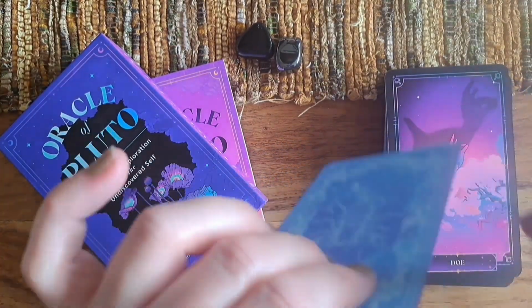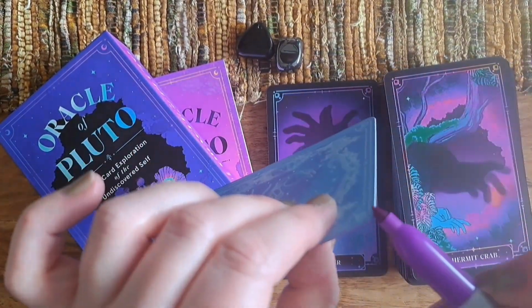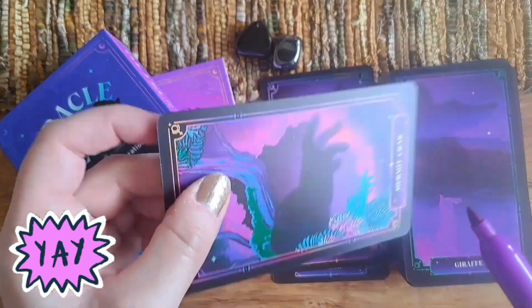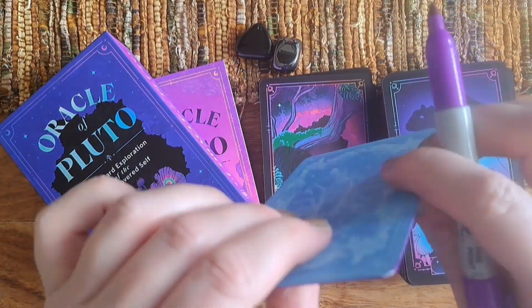So the colour purple won out, and my plan is to edge the whole deck in purple. Hurrah! A decision has been made. While I'm doing that, let's talk you through the guidebook and give you a bit of an insight into what this deck's about.